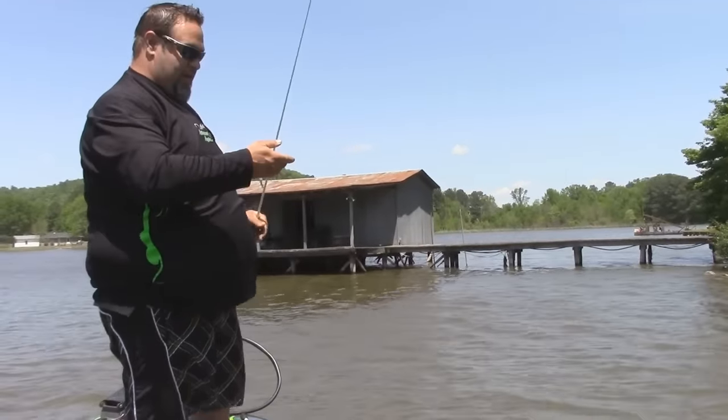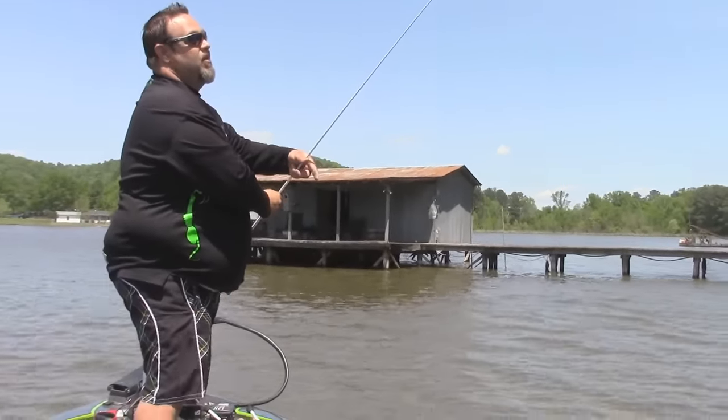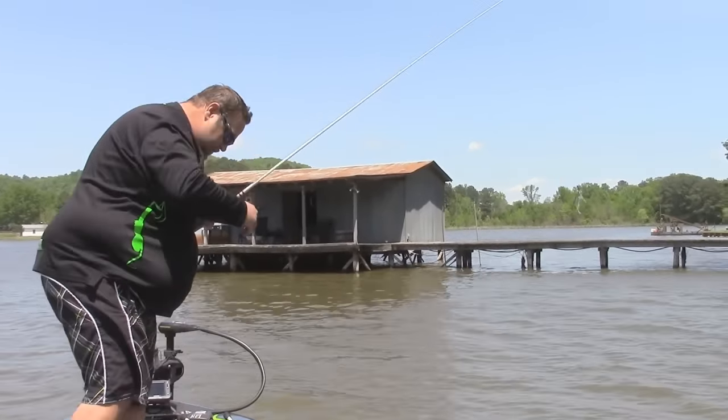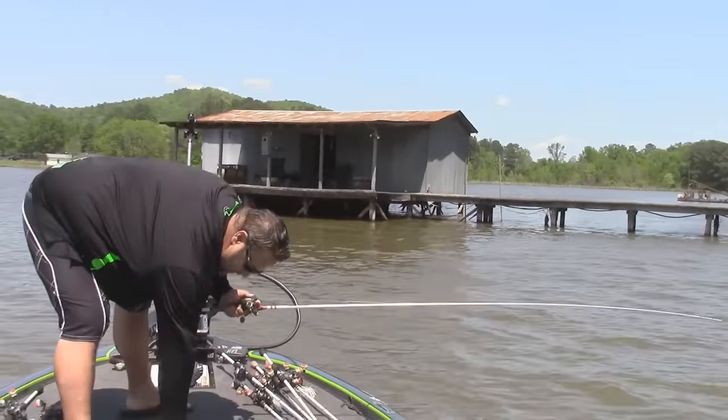There's less cover, like the grass, like the water willow, but there's also a lot more noise with the wind in the water and everything. So I threw the green pumpkin one around the point for a bit, and it didn't produce any strikes. So I'm just thinking that they're really keyed into shad right now.